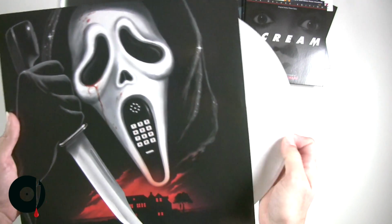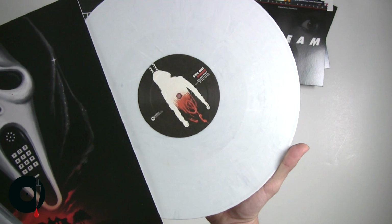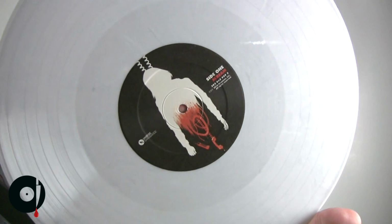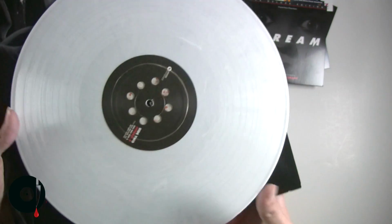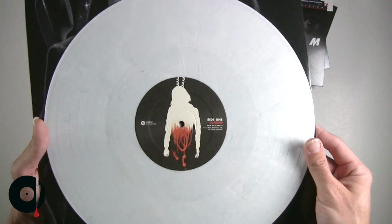phone there, nice cover art, and then we've got a nice white swirl vinyl, and you can see the Barrymore character on the label there, and her entrails are phone cords. Pretty funny. There's the back of that. So a pretty neat vinyl release that's still available from Varese.